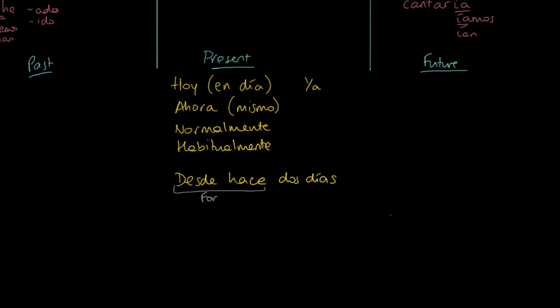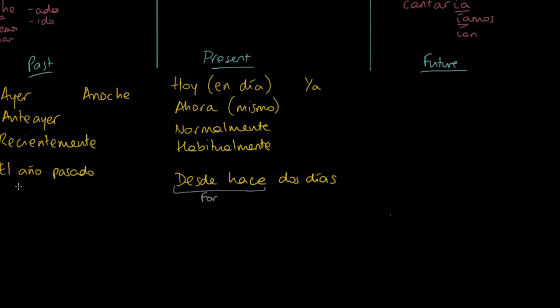If I'm looking at past, what past expressions could we use to identify whether something happened in the past? So we could encounter things like, for example, ayer, yesterday, anteayer, the day before yesterday, anoche, last night. We could also find things like recientemente, recently. Also, of course, things like el año pasado, last year, el mes pasado, last month, la semana pasada, last week.